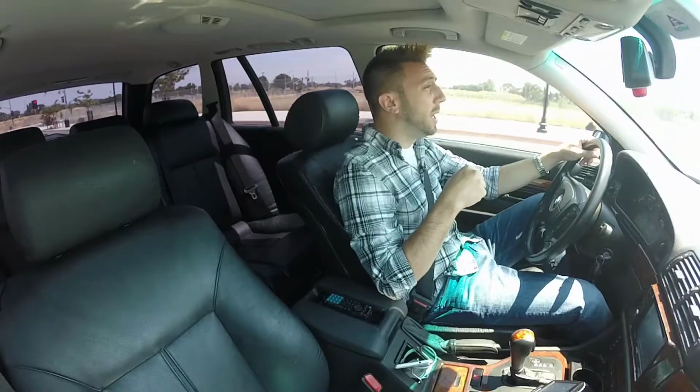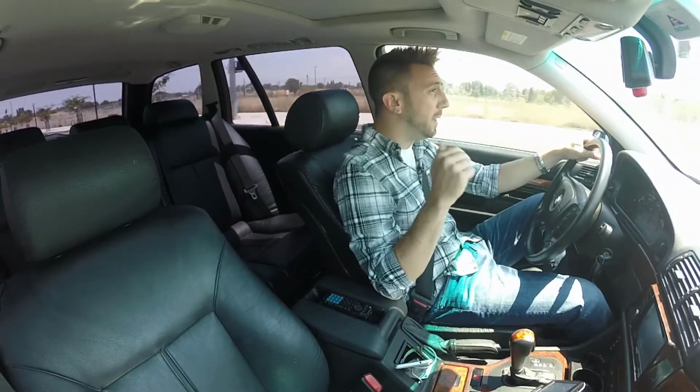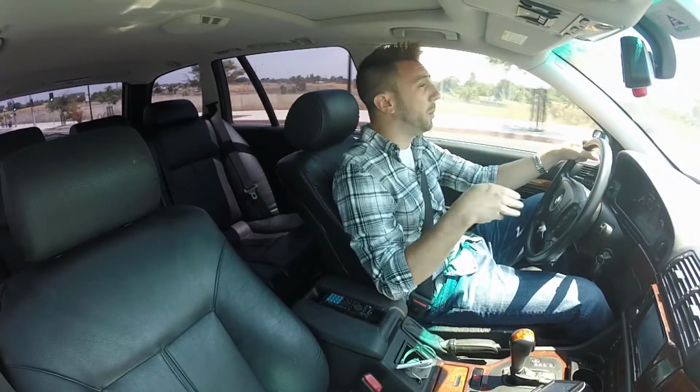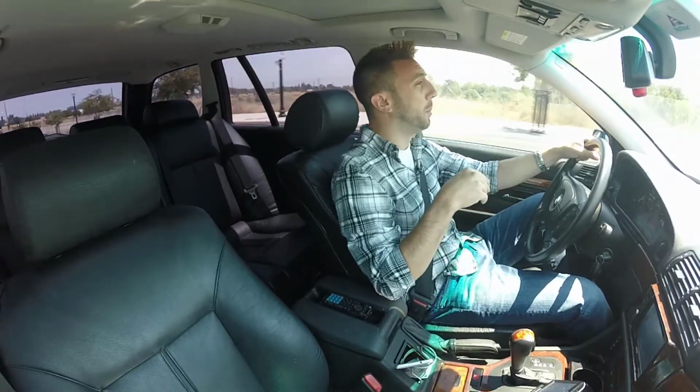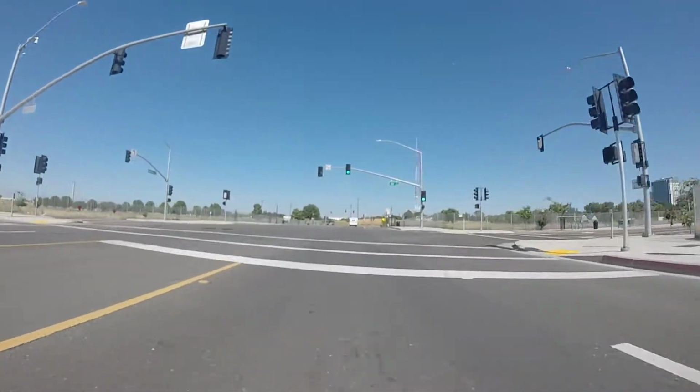This car also handles exceptionally well. It's really well weight balanced. It's, I think, almost perfect 50-50. I know the sedans are, and I think the wagons are pretty close too. When you get into corners, it really just dances around them, and it's surprising how big this car is for how well it handles.